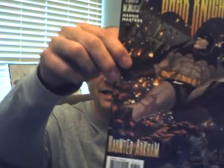Next up, Legends of the Dark Knight, number 7. I love this comic. It's an out of continuity comic, telling just interesting Batman stories. This one is written by Joe Harris, cover by Jason Masters, and colors by Jim Charalampidis. This is basically a ghost story, but Arkham Asylum plays a big role because a lot of the inmates are involved.